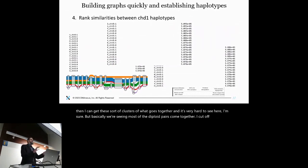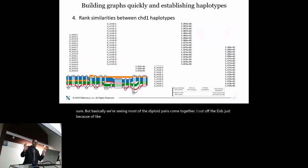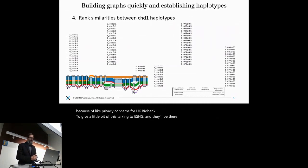I cut off the EIDs just because of privacy concerns for UK Biobank. I'm going to give a little bit of this talk at ESHG, and they'll be there. So just to make absolutely sure it's private.